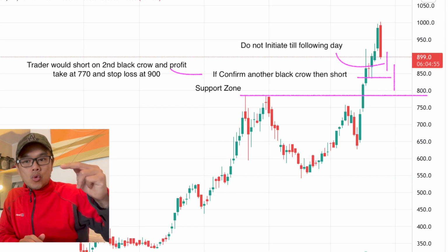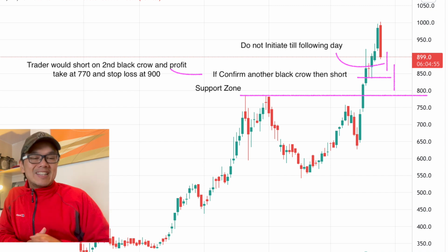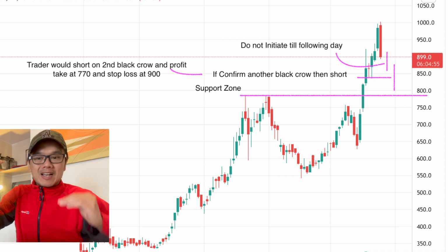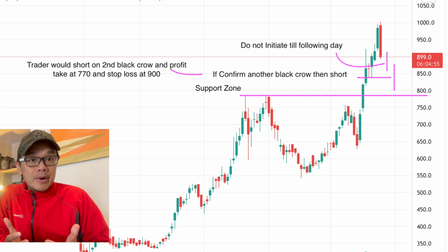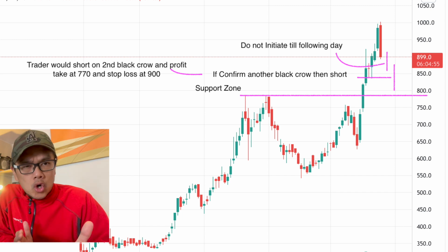So you short it going all the way down to 780, but also protect yourself against it going up to 910. You put a stop loss at 910 if you're shorting it, and profit taking at 780. When you hit the 780 mark, then as a trader, you rebuy because it's not yet breaking the all-time high. So that's how the trader would play it. That's how you look at the charts on a daily basis.